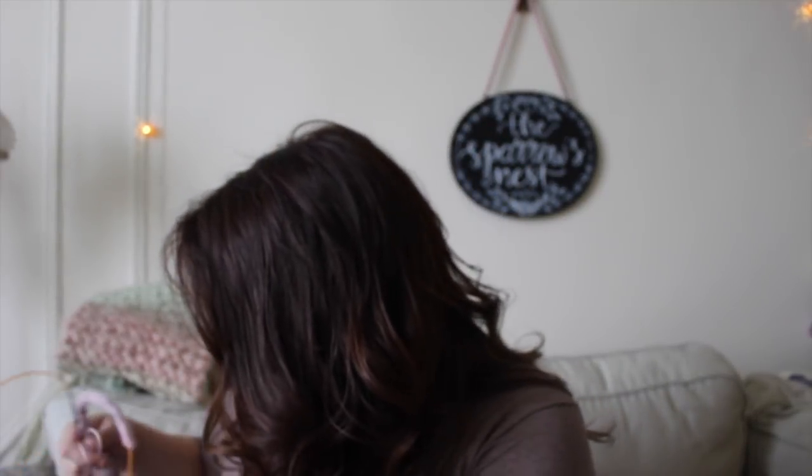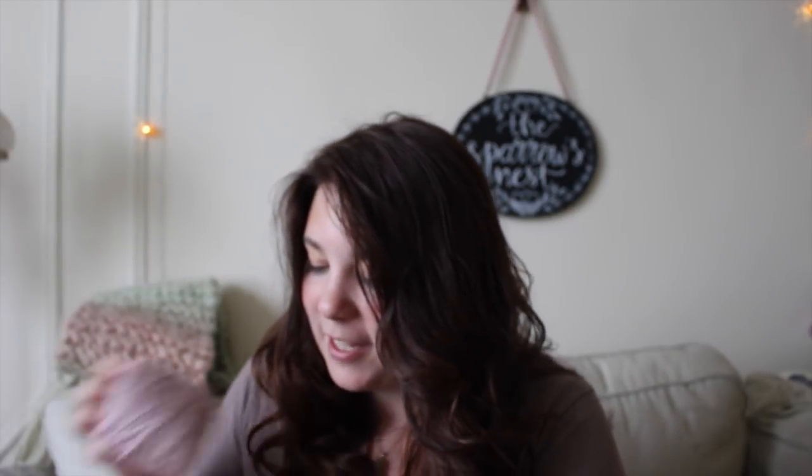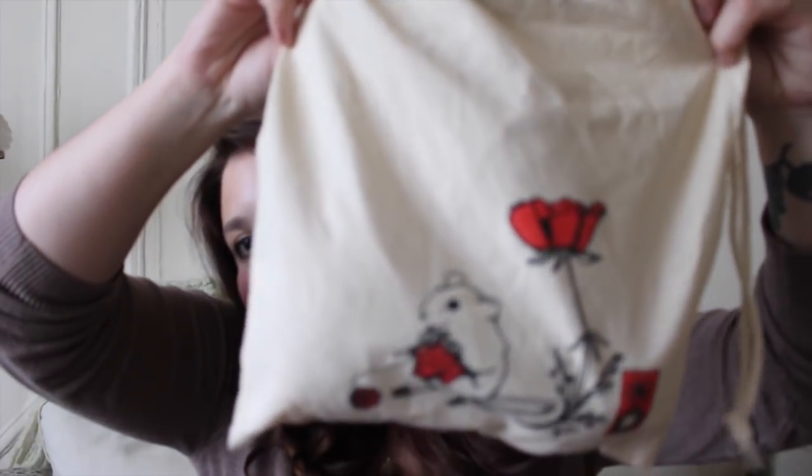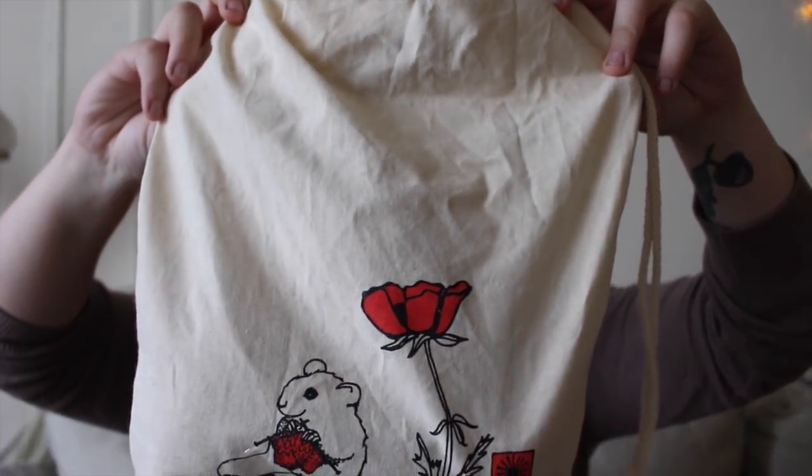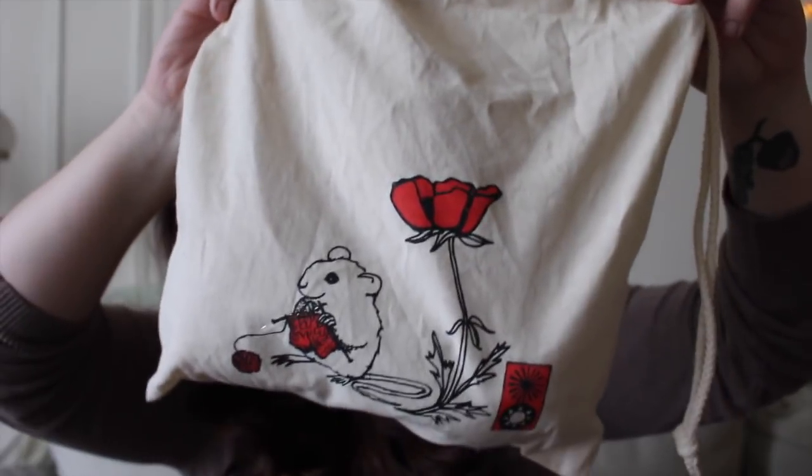I would love to finish my swatch, let's say tonight, so that I can block my swatch and cast on. And I am keeping the yarn for that project in this absolutely adorable project bag that I got at Vogue Knitting Live. Look at that little mouse on there knitting under a poppy. Oh my gosh, I love it so much.